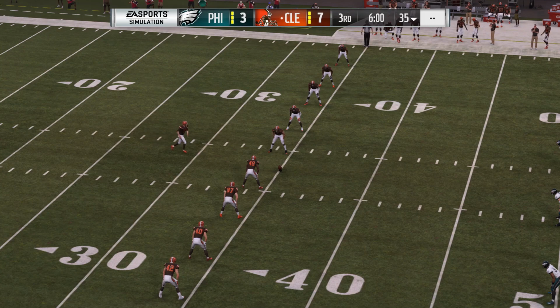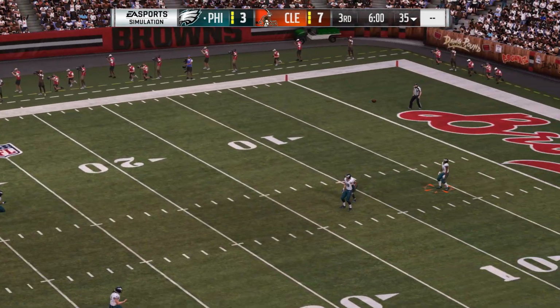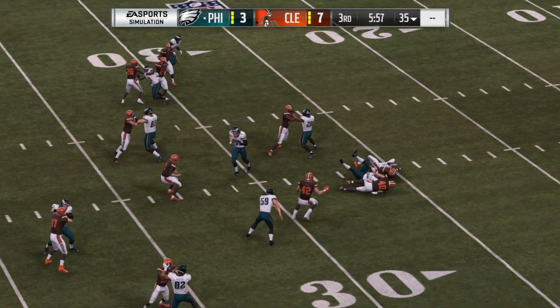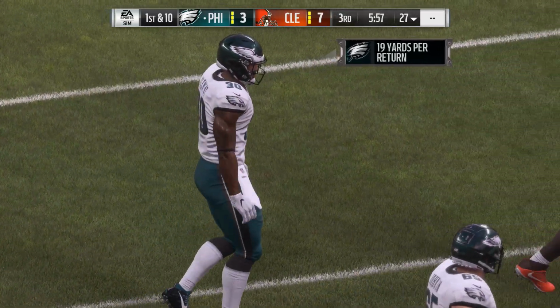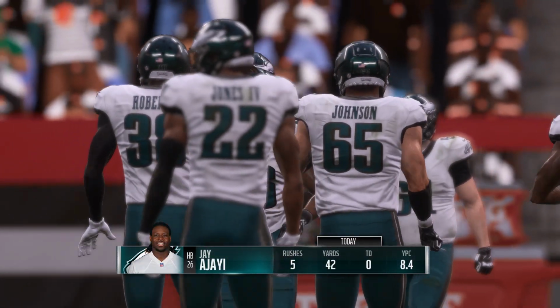Both teams appear ready for the fight ahead, and we resume action here in quarter number 3. This will be fielded at the 8. Then he'll take this across the 25, couple extra yards up to the 27-yard line. Out come the Eagles now as they'll go on offense first here in the 3rd quarter.